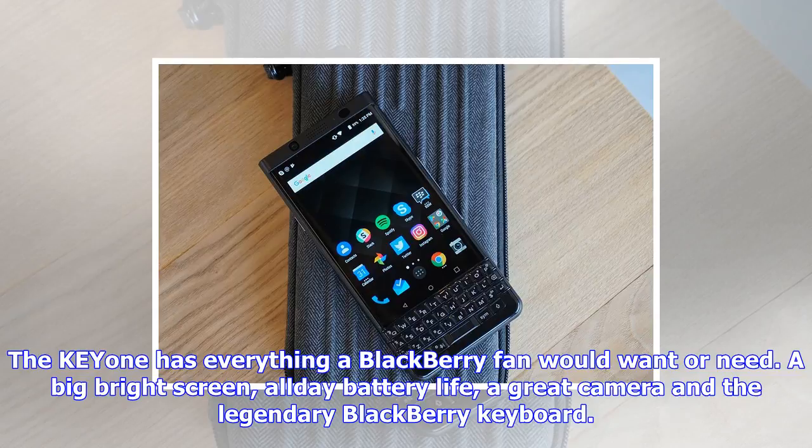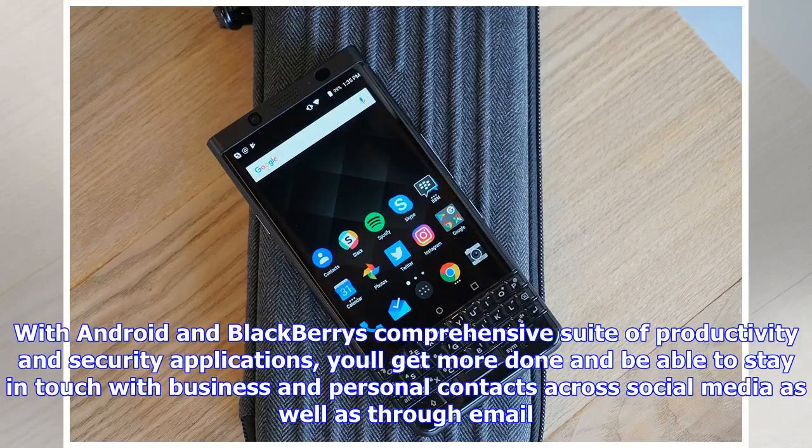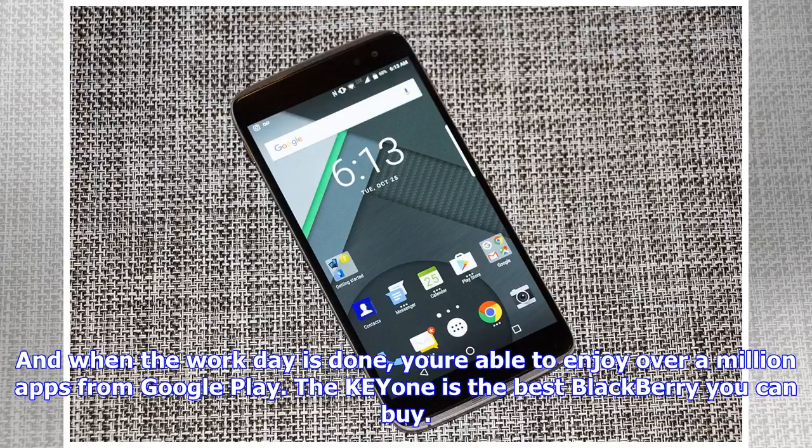See at Amazon. The DTEK60 features a mostly stock Android experience that's accentuated with BlackBerry's added layers of security, along with the BlackBerry Intelligent Keyboard, which is jam-packed with useful gesture controls. You'll also get the full suite of BlackBerry productivity tools. The DTEK60 is packed with some really handy features, including the classic BlackBerry notification LED on the front, a programmable convenience key, and a fingerprint scanner on the back.